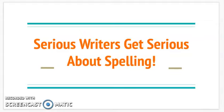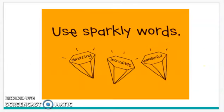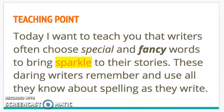Today, we're going to talk about how serious writers get serious about spelling. So, these are some words that I've been seeing in some of the writing coming from first grade: surprised, crawl, beautiful, splashing, gigantic, and frightening. Today we're going to talk about using sparkly words, these great words that I just showed you. Some of the words that we've been seeing in the writing: amazing, incredible, and wonderful. Today I want to teach you that writers often choose special and fancy words to bring sparkle to their stories. These daring writers remember and use all they know about spelling as they write.